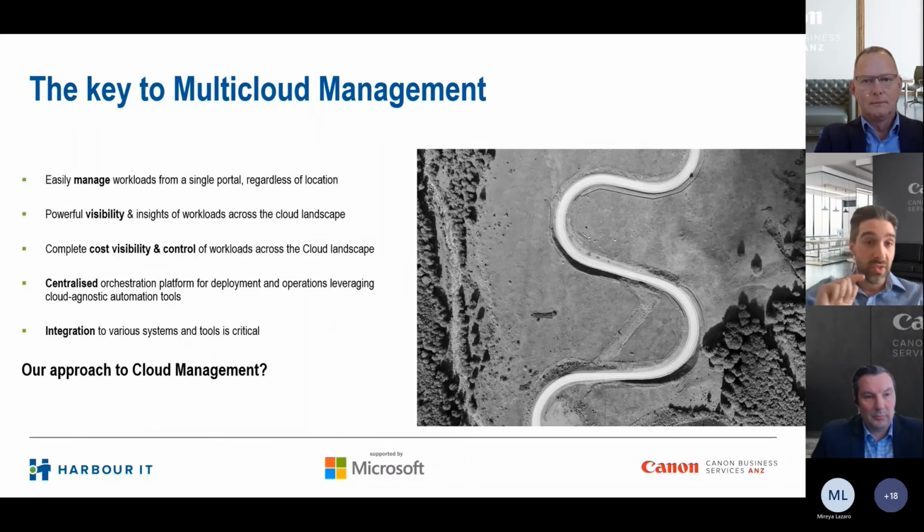So we can, single click, the dream is single click deployment, single click standardization. How do we deploy a single click dev test environment that spins up multiple servers for a specific application team so they can actually test on a monthly or a weekly basis and then decommission that workload. So I'll talk a little bit about that in the next slide as well.